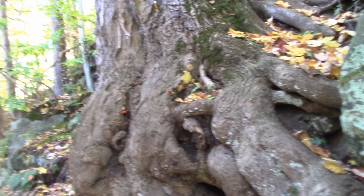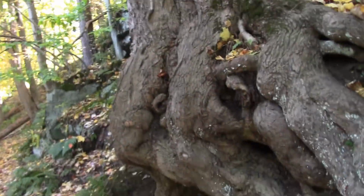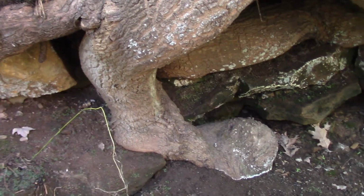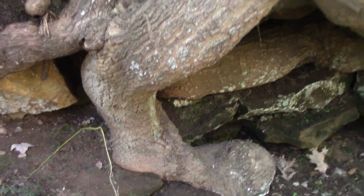Look at some of these trees right here. You almost think it's gonna fall. Look at the root system. You really see that. One day that might fall, especially the way our winters are. Looking at this root, it almost looks like a foot. Does that look like a foot?